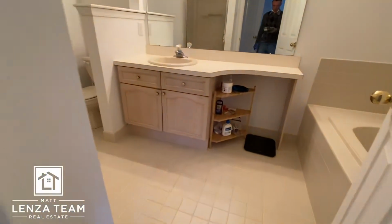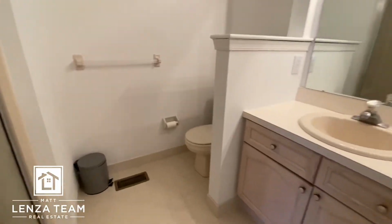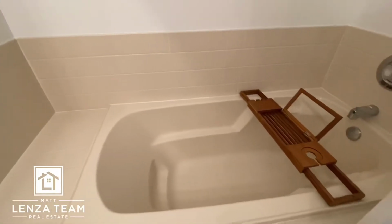And full bath. So 2 full baths, 1 half bath. There's the shower. Toilet's semi-private over there. We'll spin you around. And then the tub. So there you are.